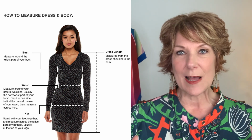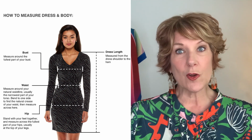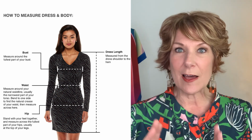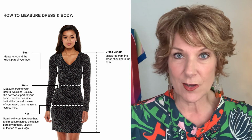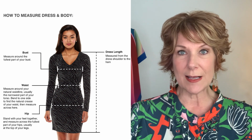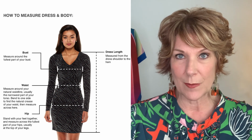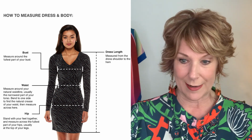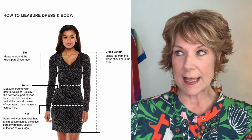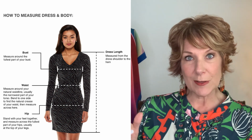And so what I love about this is it's showing you where to measure for your bust, your waist, and your hips. And then also it's showing you how to measure for dress length. I have to tell you guys, this is something new I learned. I did not know that you measure dress length from right at the shoulder to the hem. I don't know, maybe I've been living under a rock, but it was new to me. So anyway, I think that's really great, because if you're tall, then you'll know where it's going to hit you. If you're smaller, you'll know if it's going to be too long.